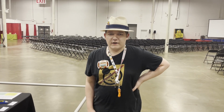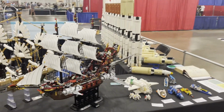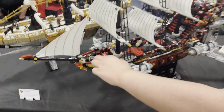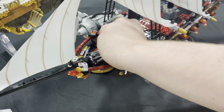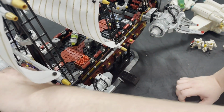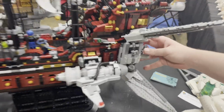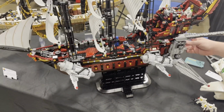Hello, I'm Coulter Brown, and I am the creator of the Unsinkable 2, this lovely ship here. First one is we've got a little shield reactor here, so when you turn that, cannons can extend and retract. Next one, the engine back here rotates, and that changes the maneuvering thrusters.